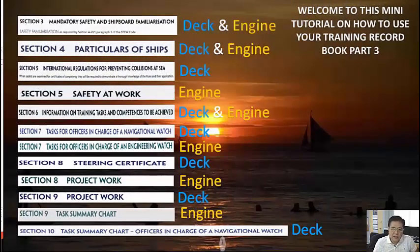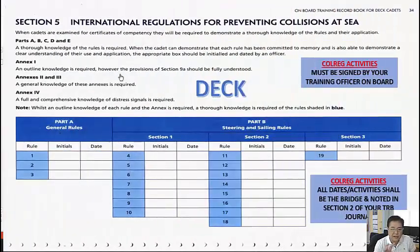Then we go to the deck. This is only for deck. Section 5 for deck is the International Regulations for Preventing Collisions at Sea. These are the topics now. Every now and then when you are on duty, remember this area must be the same. The date must be recorded in Section 2 of your training record book journal, because this is bridge watchkeeping.